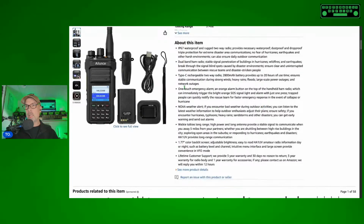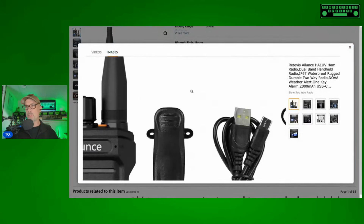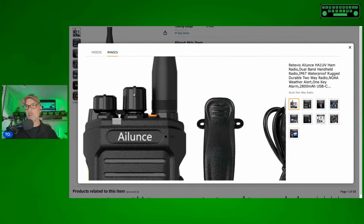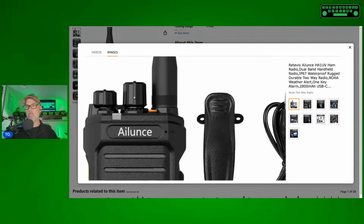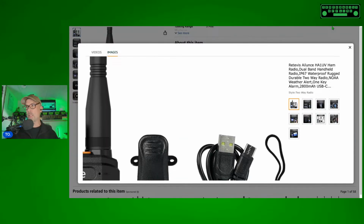IP67 waterproof. And this is interesting because it is an analog radio, but it has that extra rotating knob on top. And this one actually gets you through the menus and through some features and through some channels. So it's actually pretty useful to have that extra button at the top.